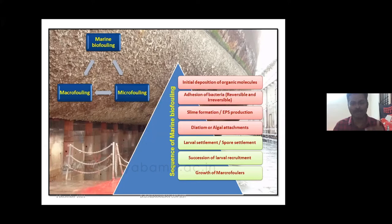So this bacteria, diatom, and extracellular polysaccharide rich biofouling is very attractive to the larvae present in the water. What are these larvae and what are the spores? We will see in the subsequent slide. But these larvae and spores are nothing but the barnacle, mussel, and seaweed baby forms. They are the larvae and the spores.